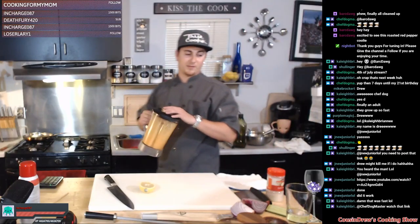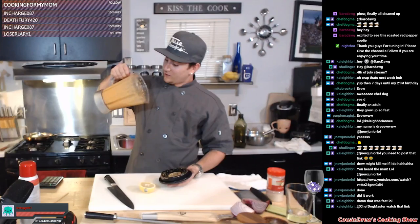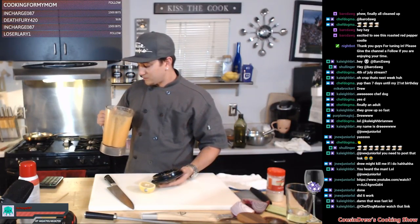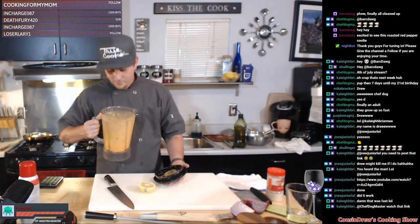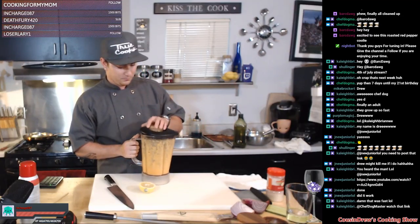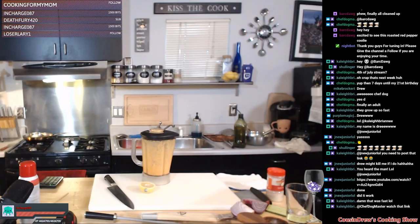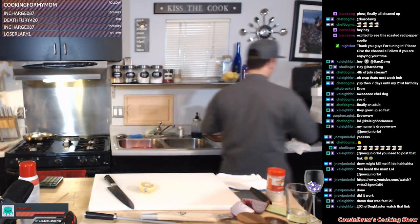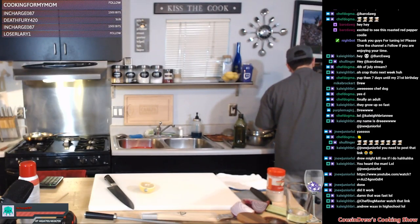Literally put like the perfect amount of oil in there. Oh yeah, we got it perfect. Yeah, baby. Perfect. We are gonna add a little bit of cream to this baby, real quick. Just a tad bit for some body. Then we'll taste it, see where we're at as far as flavor profile.